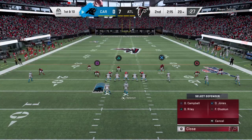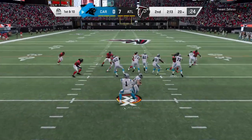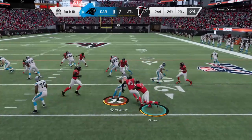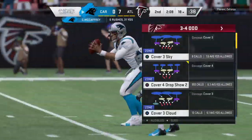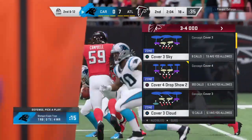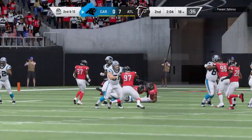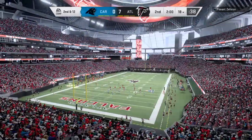So Newton and the Panthers come up now first and 10 at the 20. They start on the ground with McCaffrey. And the second wave of tacklers is going to get him as they stop him behind the line. A loss of 2 there, second down. 2 minutes on the clock, second quarter, 7-0 ball game.